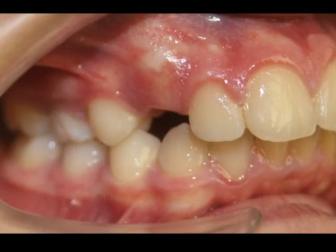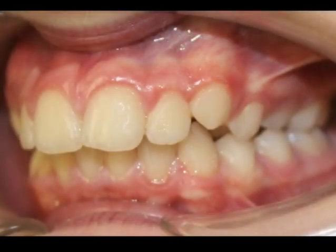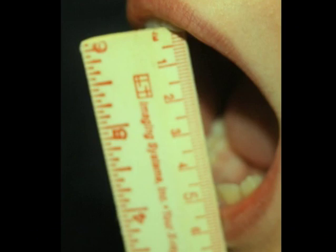This is a view from the right side showing a class 1 occlusion in the molar bicuspid area. This is his occlusion from the left side, again showing a class 1 dental occlusion. This is this boy's maximum interincisal opening, approximately 46 millimeters. For a person his age, the average in the scientific literature is 54 millimeters. This is a less than normal or impaired vertical opening.